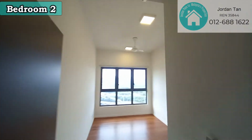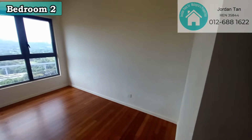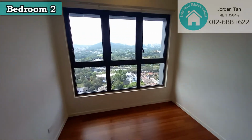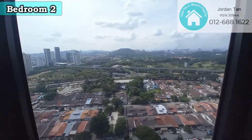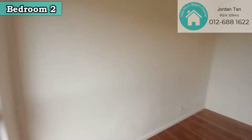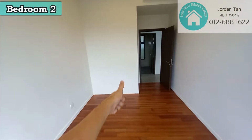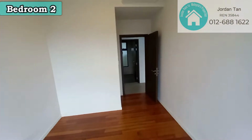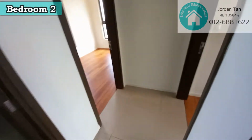It comes with a fan, lights, aircon, and also a golf course view. This is where you can put your bed and also your wardrobe. So the next room we're going to see is the master bedroom.